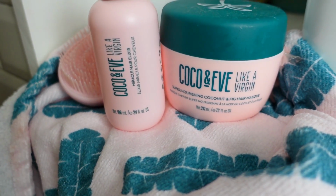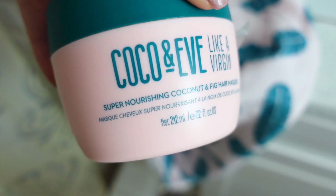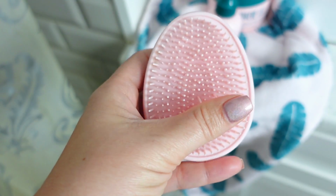You're gonna have this for a while. This is their super nourishing coconut and fig hair mask, and it comes with this little brush so you can actually brush it through your hair while you're in the shower. That for me is a huge game changer because as someone with wavy, curly hair that gets bigger and bigger in the humidity, it can knot up really easily.